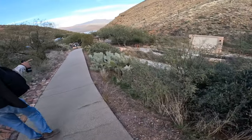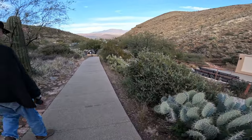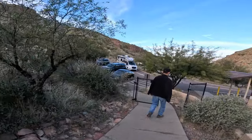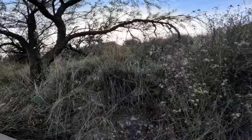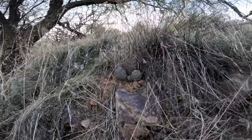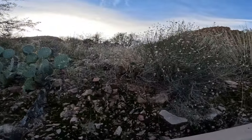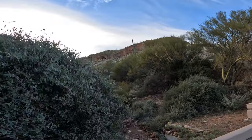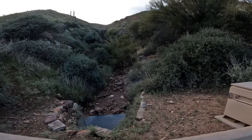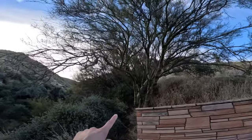Oh, they have an amphitheater. Let's look at the... Very nice. It's a miracle. Can we see from here? Oh, there's the dwelling from down here. It's a nice wash. This is Palo Verde, right? This is Palo Verde.